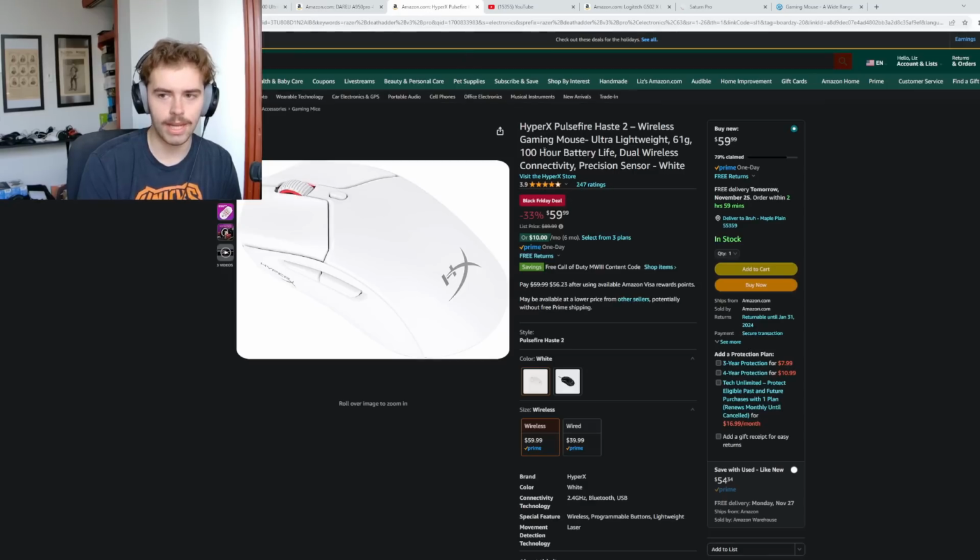And one of the last mice to really talk about is the Pulsefire Haste 2. You guys kind of know the deal with the HyperX Pulsefire Haste. This is just their second generation wireless version, like 60 grams, $60. Do I think it's a bad deal? No, you get some type of Call of Duty Modern Warfare 3 content code as well with the purchase. So that is one reason to go for that mouse.